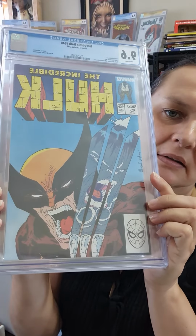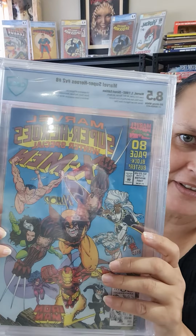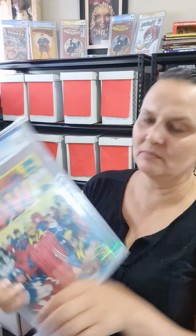Okay, Hulk versus Wolverine, an Incredible Hulk 340, iconic cover. Everybody, like, that is a sick cover. People love that. That's awesome. First appearance of Squirrel Girl, Marvel Superheroes. Squirrel Girl, that's cool. Last one, the Infinity Wars number 1.